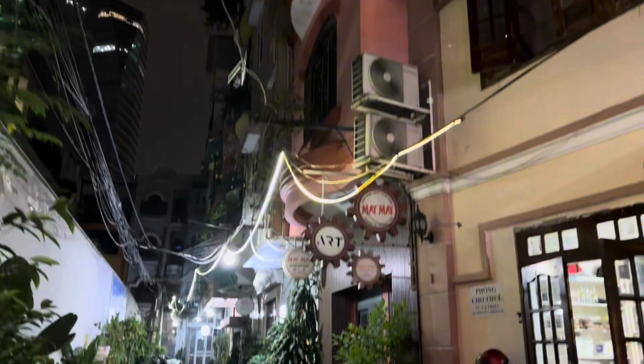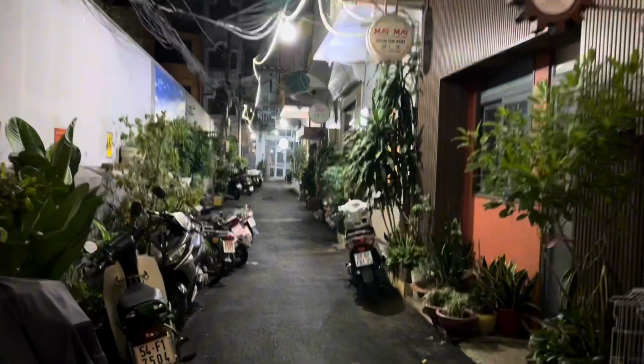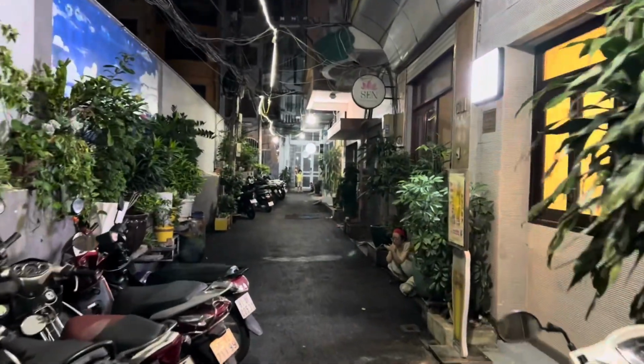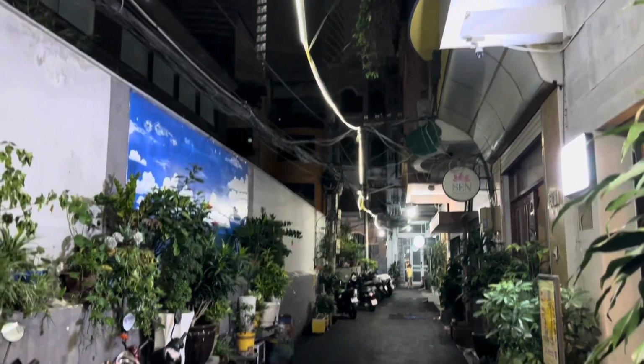They're like service apartments. Look at all these beautiful plants. Very peaceful and safe because this place has 24-hour security cameras all year round. So if you live in here, definitely it's gonna be very safe for you. Beautiful.